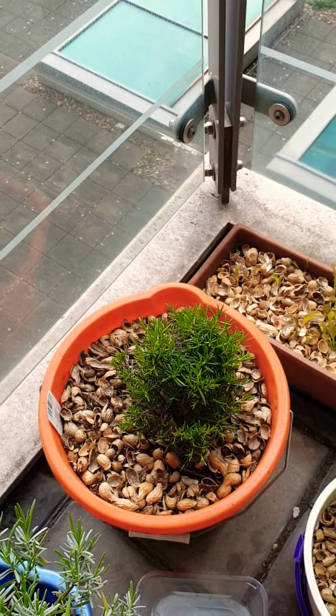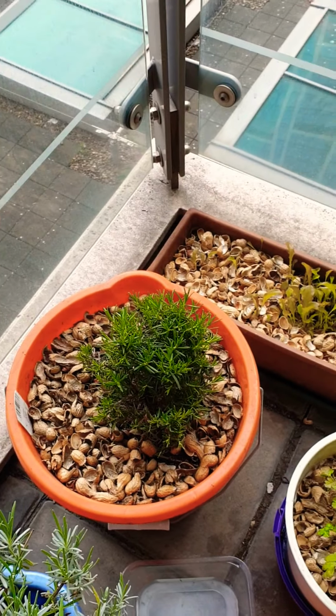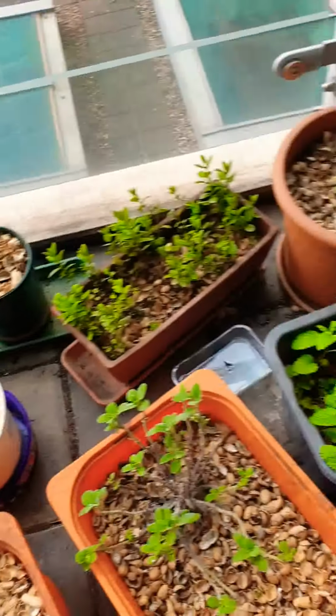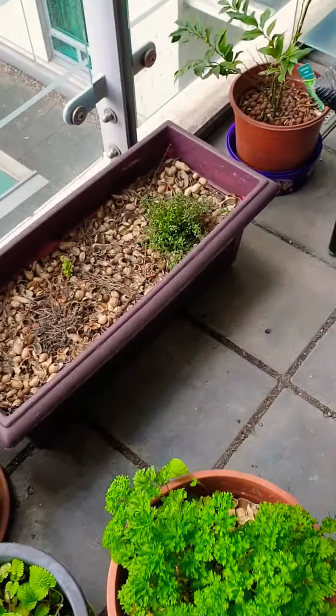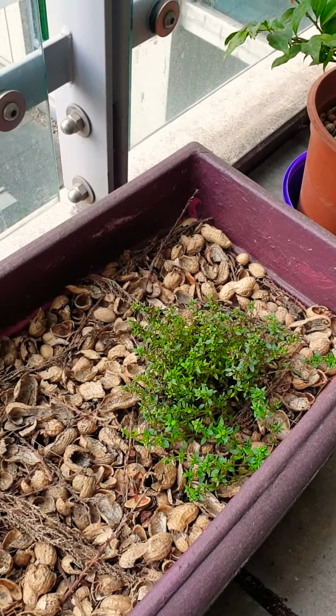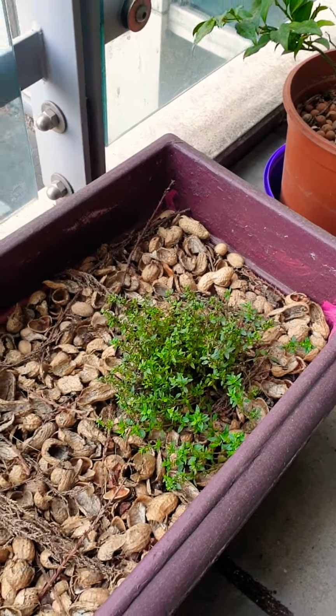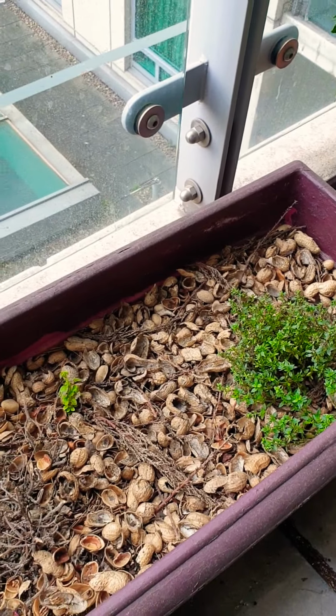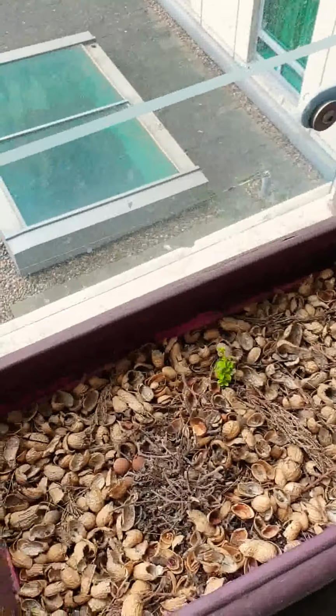And so that's number 6. And number 7 would be thyme, which is over here. Again, thyme survived the winter and powdery mildew and various issues, but the oregano next to it didn't.